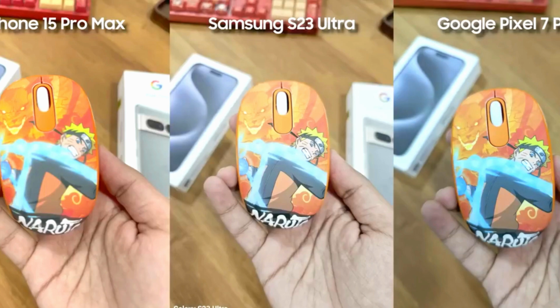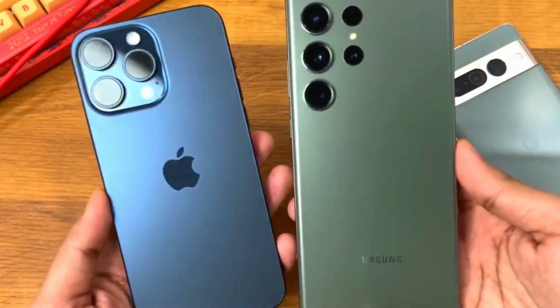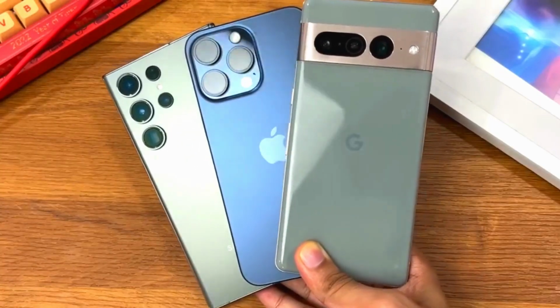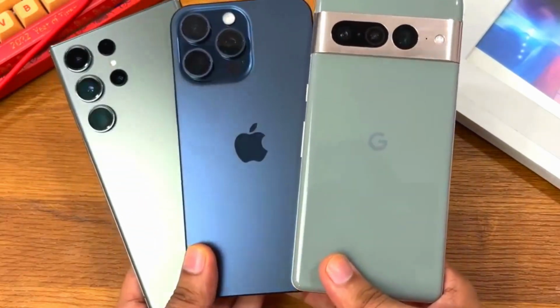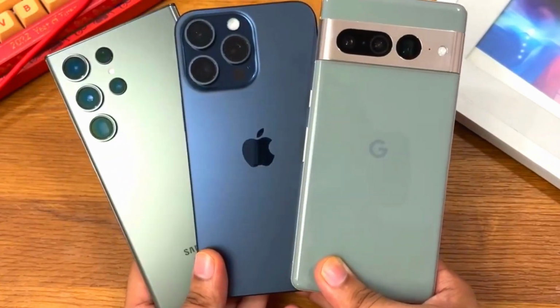The Samsung S23 Ultra and the iPhone 15 Pro Max start at $1199 in the US, but Samsung is less expensive in India, Brazil, and other markets. The Pixel 7 Pro is $649 right now, which is a hard deal to beat, and in India also it costs half the price of the Apple iPhone 15 Pro Max.